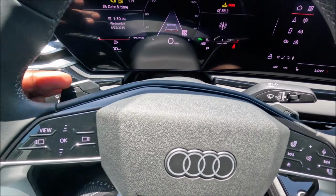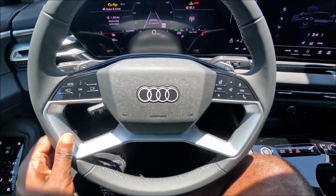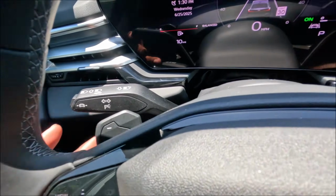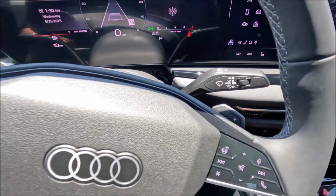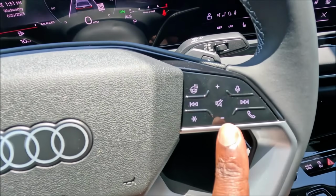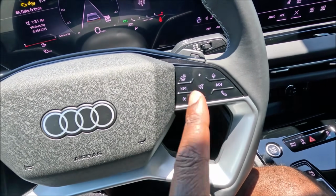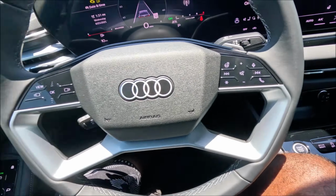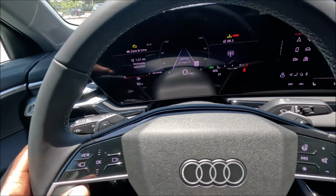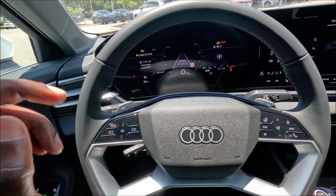You will also see paddle shifters mounted to the steering wheel, so you always know where they are. And you guys will see we do have our lane keep assist with our high beam controls there and our washer nozzles when it comes to our windshield washer nozzles. Then on the steering wheel, we do have touch control buttons when it comes to our heated steering wheel, hands-free controls, and our radio controls on the right-hand side. Left-hand side will control our 11.9 digital instrumentation.